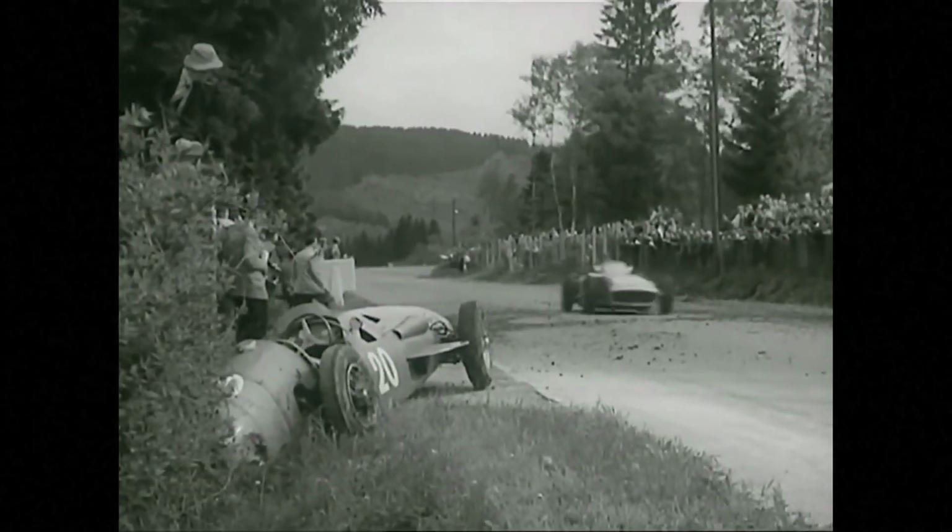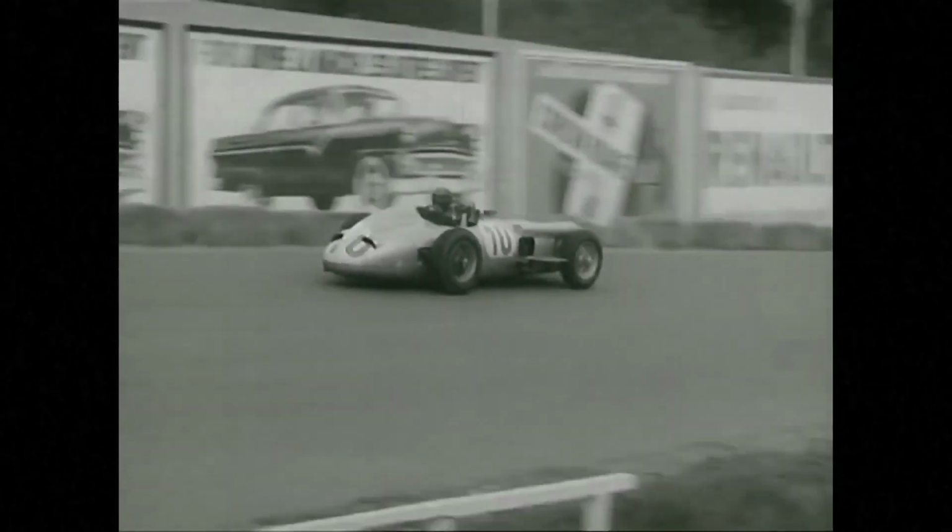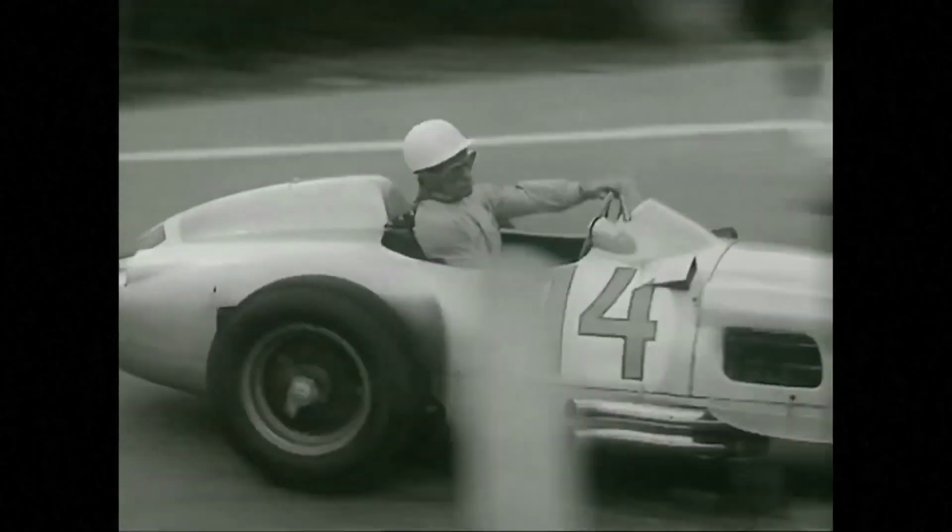Fangio passes the wreck of Behra's car at the end of the 7th lap. His average speed so far is 119 miles an hour. Moss remains only 5 seconds behind him.